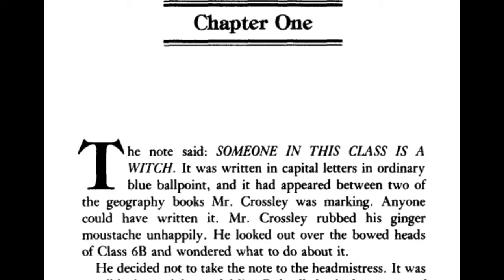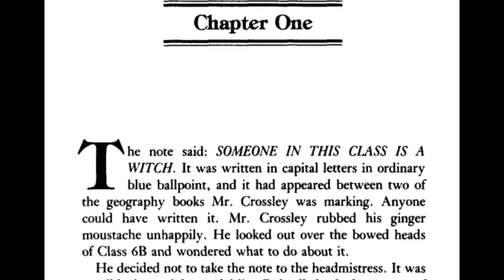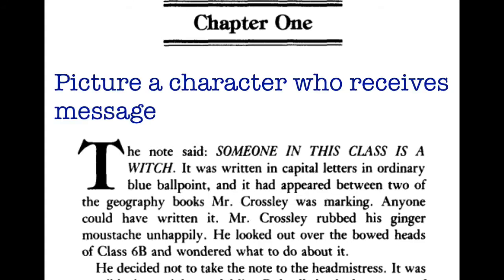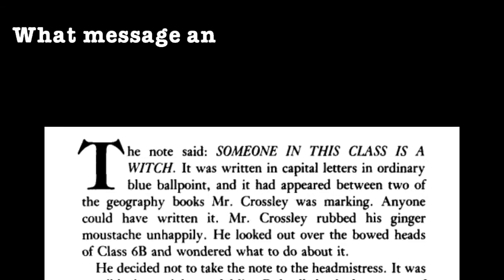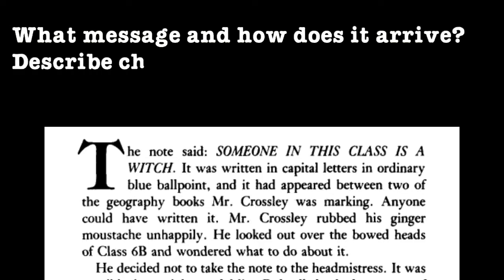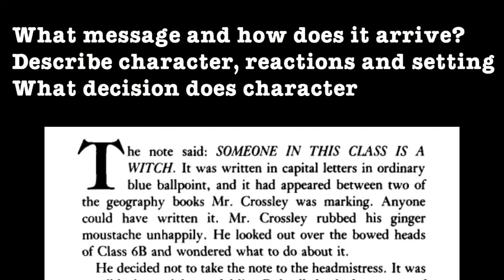Let's do the exercise. You may like to write this out now and read it aloud to yourself as you do it. Then I'd like you to picture a character who receives a message which triggers a great story. What is that message and how does it arrive? Then I'd like you to describe your character and their reactions, giving us a bit of detail about the setting. And then, briefly, I'd like you to write a decision the character takes about this message.